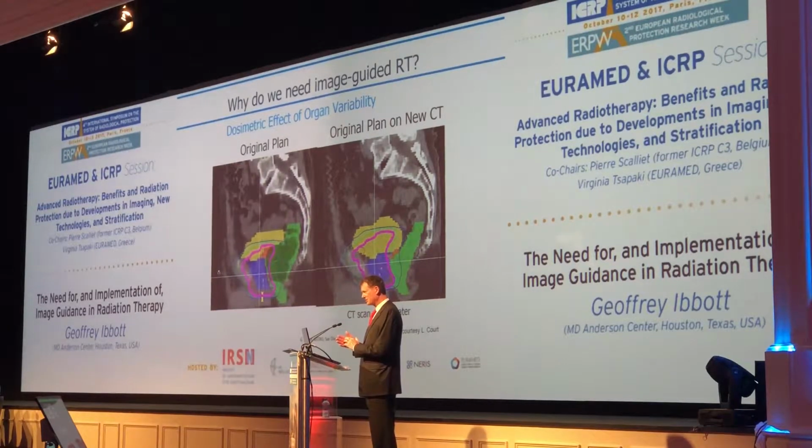The seminal vesicles are tilted posteriorly and downward, and part of the prostate and all of the seminal vesicles are now outside of the target volume. And by the way, these two sets of CT images were registered based on the bony anatomy that you can see very clearly there. What's happened?